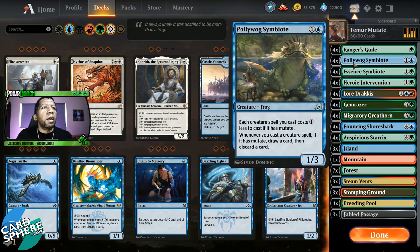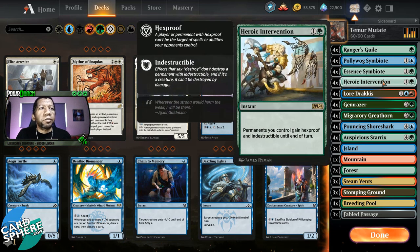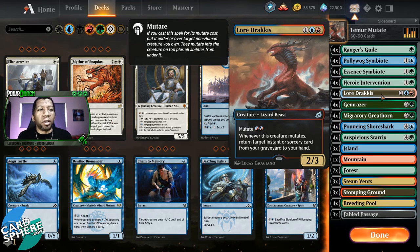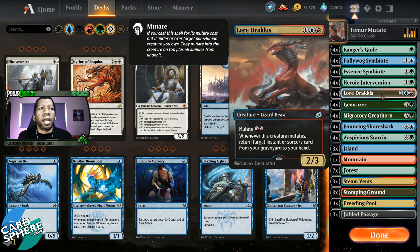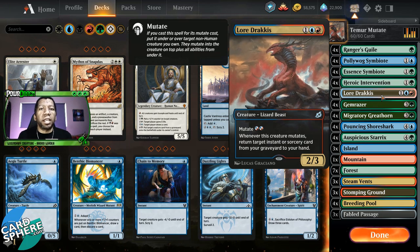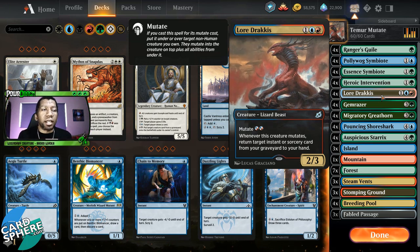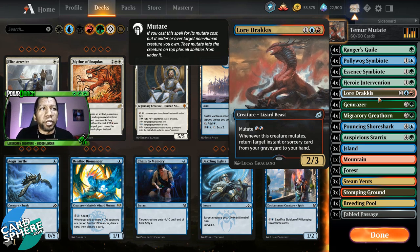So we have the Poliwag Symbiote, which actually makes it cheaper to play your mutate creatures. Essence Symbiote gives you life and counters, which is amazing. Lord Drakus. Now, this is the reason that we're only playing one red card, mind you, but this is the reason we're playing it. Because Lord Drakus being able to get back a Ranger's Guile or a Heroic Intervention makes it even harder for your opponents to kill your creatures. They can't just play their big thing this turn, miss, and then try another one next turn. This lets you keep mana up and keep protecting your creatures while you're doing everything else that you're doing.